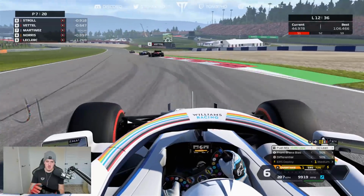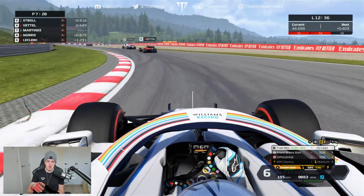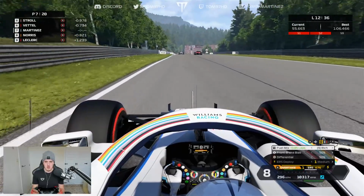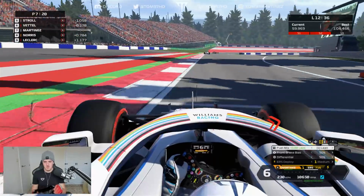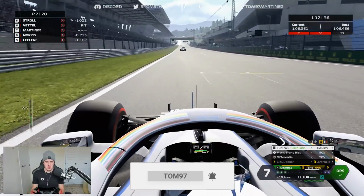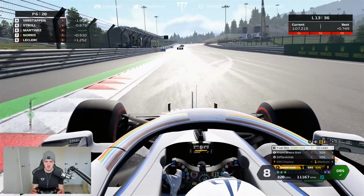I might try and stay out. Depends what these cars ahead of me do. If they all pit, then I might have to pit with them. So let's see what happens. Because if they stay out, I'm just going to try and stay in the DRS, and that's going to help us out. I'll say that Vettel pits, but Stroll's still out there, so let's try and stick with Lance if we can. I might have just dropped out of the DRS range though, so I need to push on this straight. There we go, drain the battery. Try and get back within a second of Lance, which we have done.